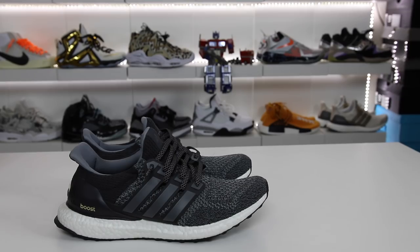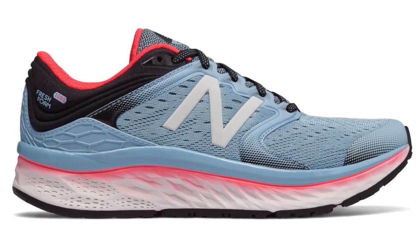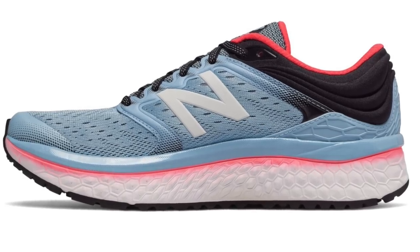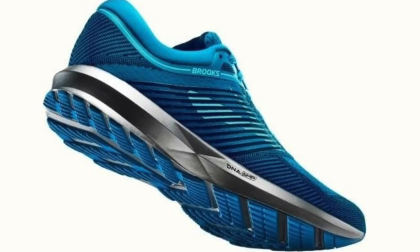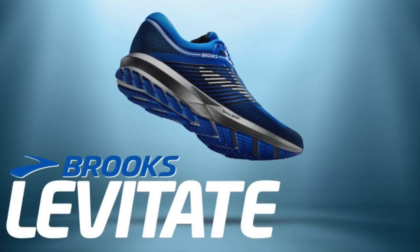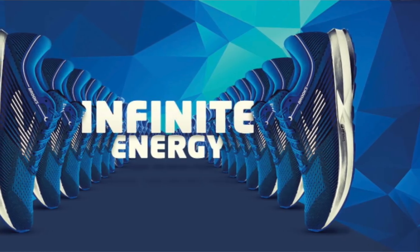Before we get into the top five, I do have a couple runner-ups. It should be noted that New Balance has a technology called Fresh Foam, which is supposed to be sort of like the responsive reactive cushion system from New Balance. And then also Brooks has a foam called DNA Amp, which is also created from BASF, the chemical company. The foundation of the DNA Amp is polyurethane foam.